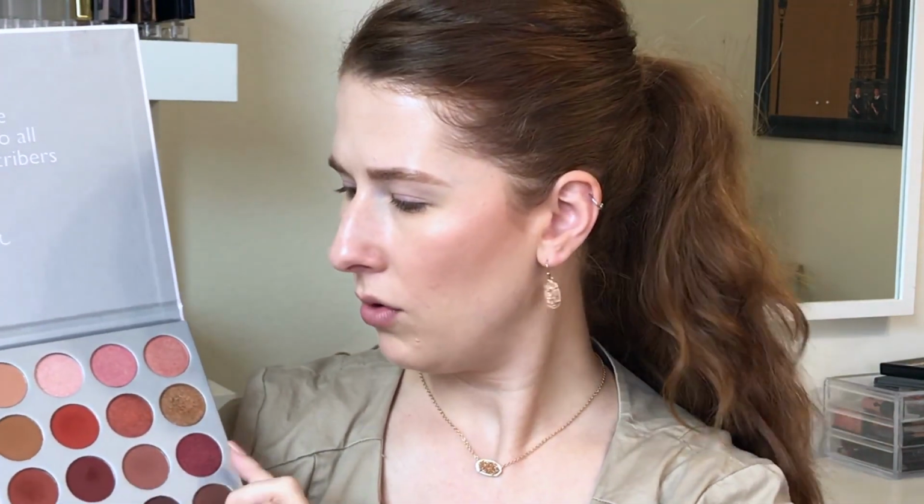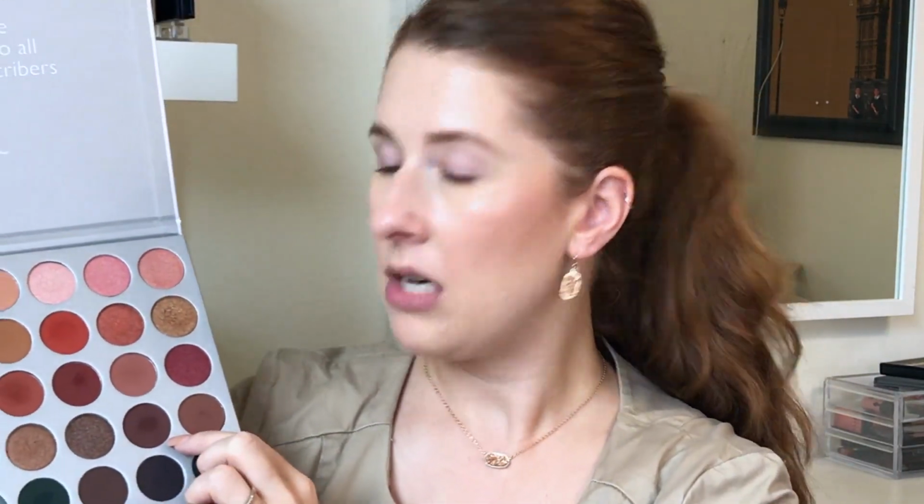Then we have 27. So if this is 8 through 14, 15 through 21, 22 through 28, 27 would be this brown shade right here. That is the shade Chip. Again, it would just be a nice shade to use maybe as like a liner or something. Still, we are going together nicely.